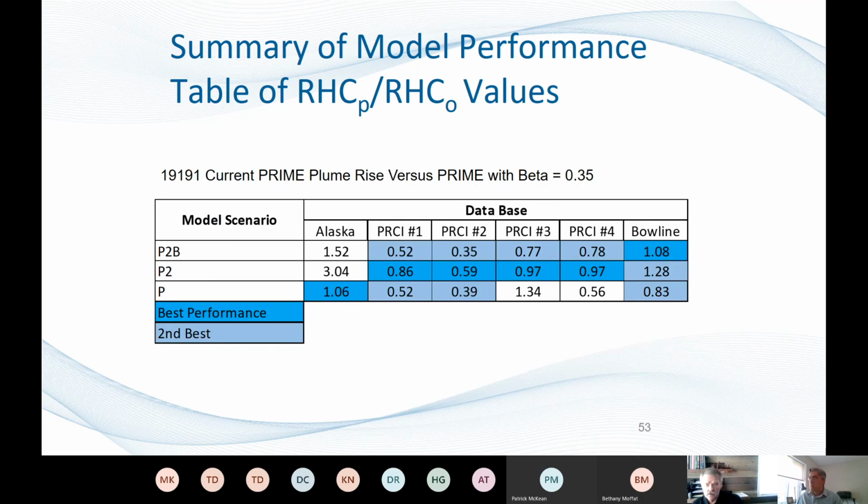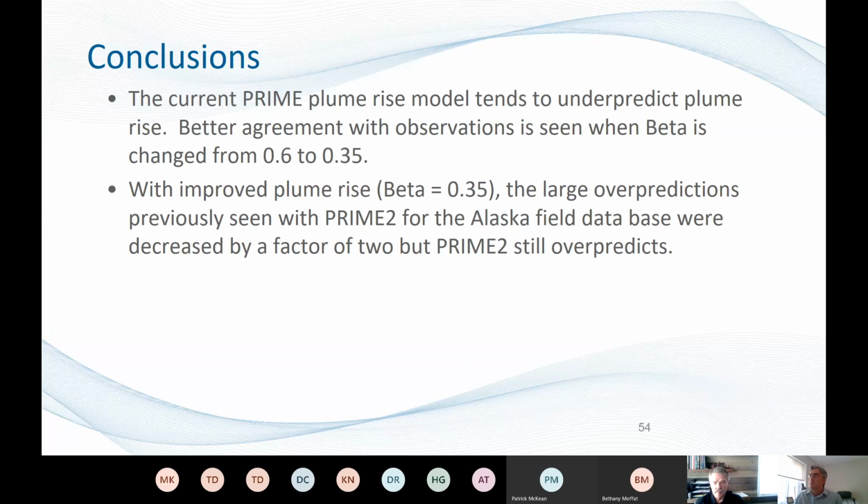So this is a summary of PRIME2 and PRIME, like the best models. It looks like PRIME2 in the middle of the dark blue is showing the overall best model. It's still the best based on what we're seeing overall. Now, PRIME2 with the beta is still almost just as good, but it's tending to underpredict significantly, but it's still doing better than PRIME overall. So it's leading to the conclusion that PRIME2 or PRIME2 with the new enhancements is the best model.